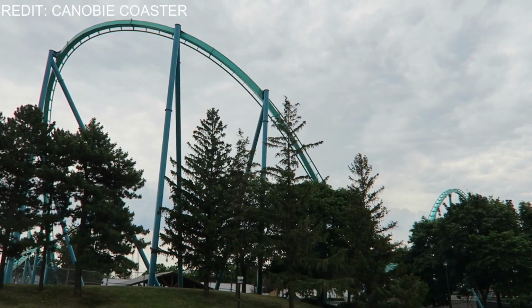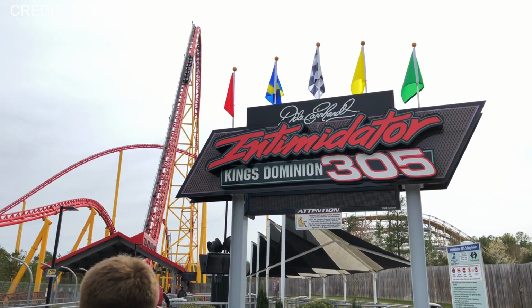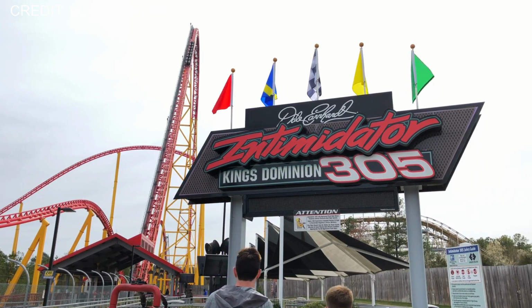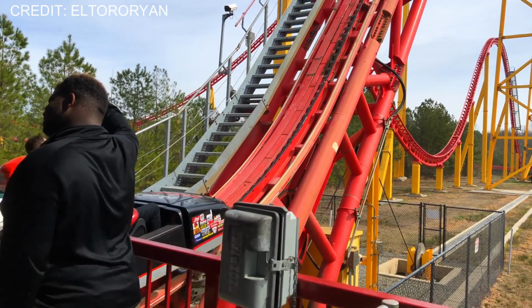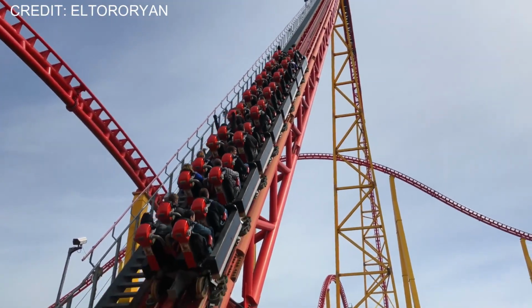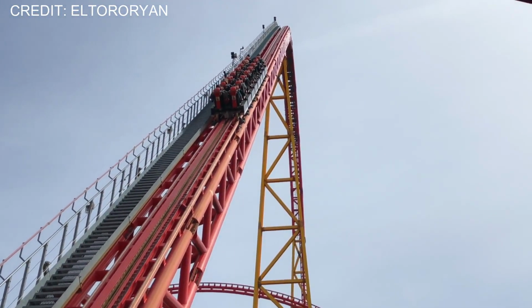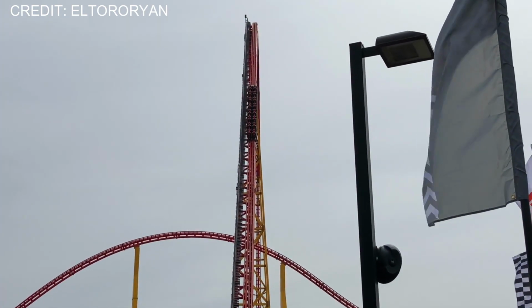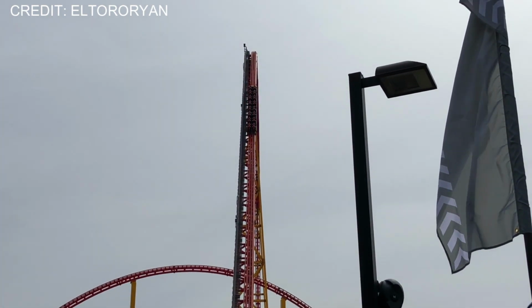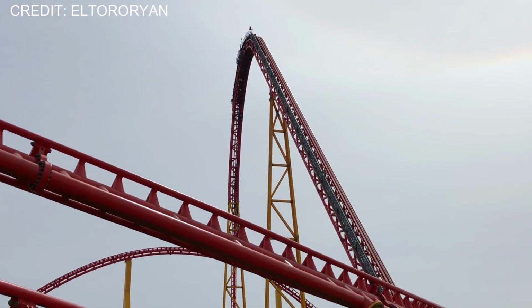At number 2, we have Intimidator 305, or as it's currently known now, Project 305 at King's Dominion. This monstrous red roller coaster is by far one of the most intense experiences you can find on any roller coaster in the world. At 305 feet tall and 90 miles per hour, this ride will make you gray out at the bottom of the first drop.